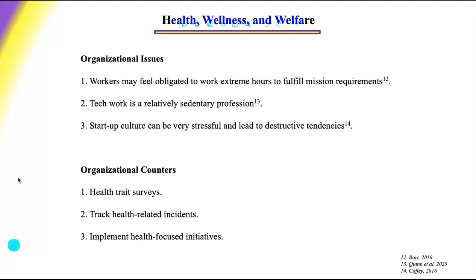As I briefly mentioned before, startups are high-pressure environments, and a lot of workers may feel obligated to work extra, and they also may move into things that we don't want them to do, destructive tendencies. Tech work is also relatively sedentary. You have to type a lot, you have to do a lot of coding, things like that. You're not really moving around a lot within the office.